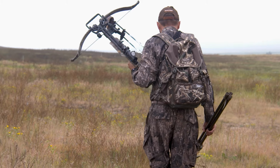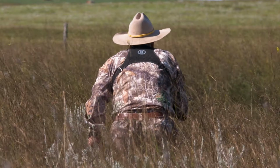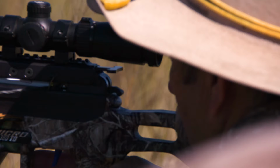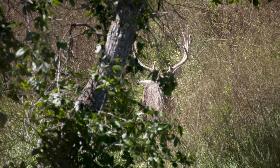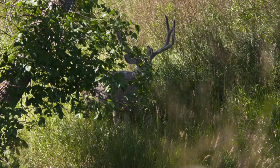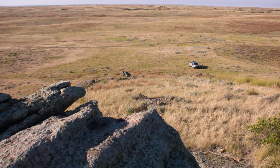One of the coolest things about the early September hunt is you get a chance to shoot a velvet buck. That first week to 10 days of September, a lot of the big bucks have still got their velvet on. Uncle Randy got a nice mule deer in velvet last year. And with any luck this year, maybe it'll be my year.